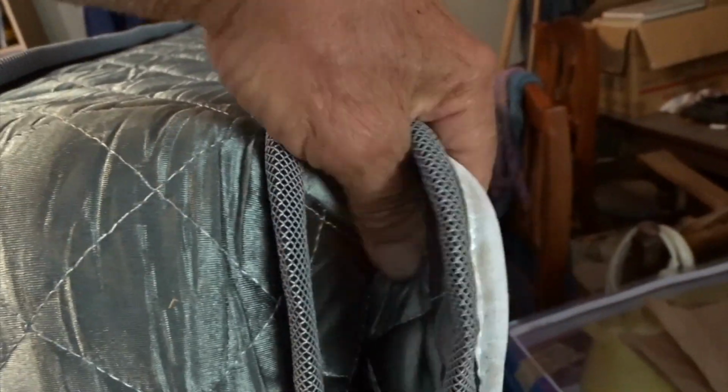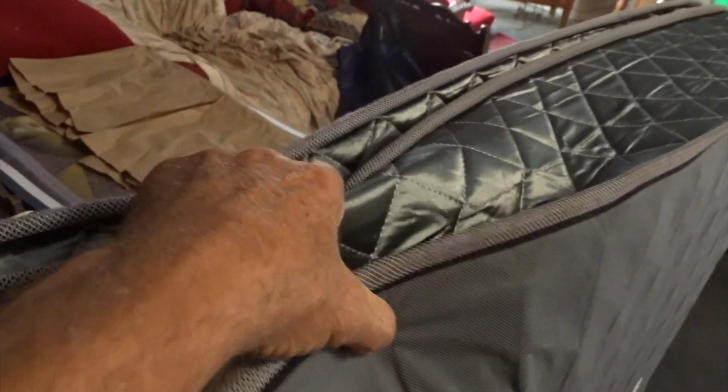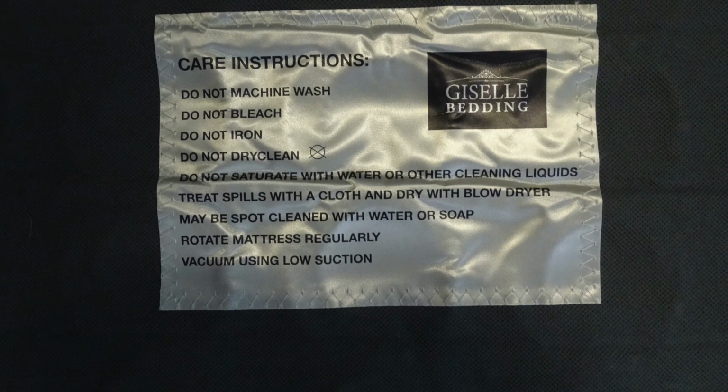Well, the old mattress ain't too stiff around the sides, so it's going to be interesting to see how it goes when you sit on the edge of the bed and how it is after a few weeks sleeping on it. But for the money, pretty good. Just love the care for instructions.